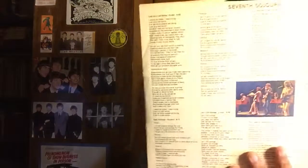Moody Blues, 7th Sojourn. Has the original inner sleeve. Seigel-Schwall by the Siegel-Schwall Band, original Vanguard. Original copy of Rare Bird's first album, US pressing, with a different album cover than the UK one. And this one is on Probe, I believe. Yep, ABC Probe.